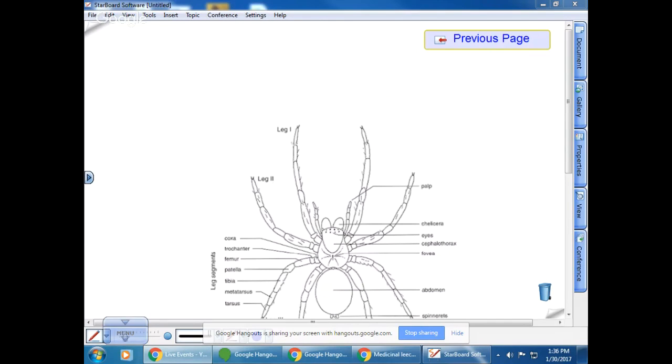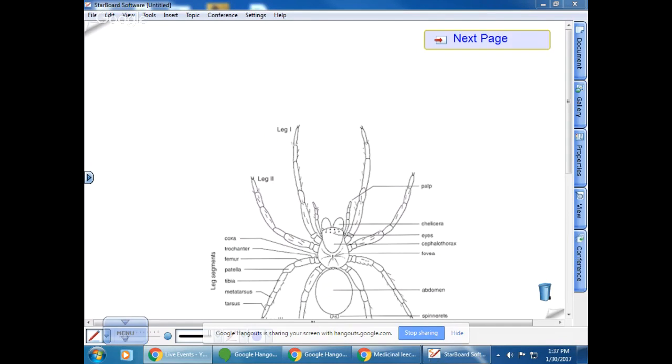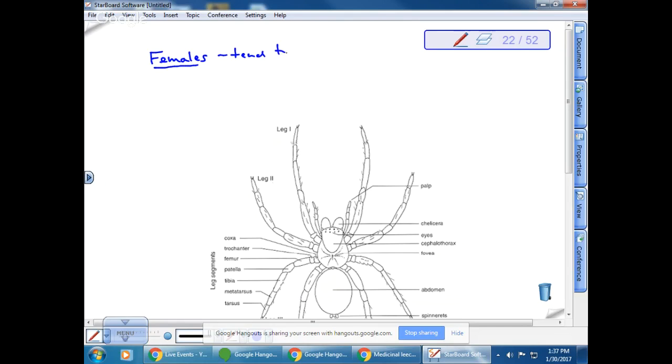So the other thing I wanted to mention about spiders is that there's a difference between males and females. Female spiders tend to be larger than males. Sometimes they're much, much larger than the males, but not always. In jumping spiders, the female is just a little bit larger than the males.